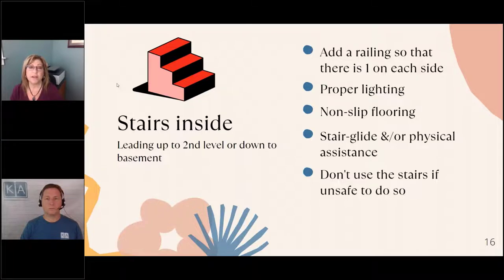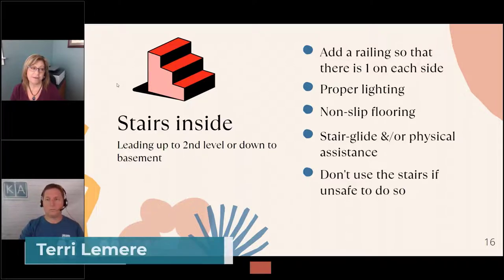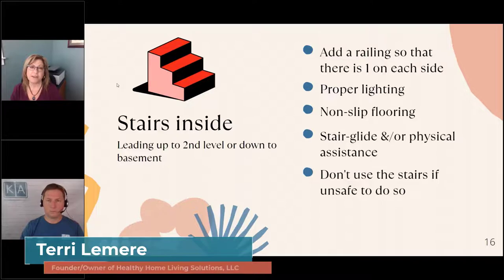Non-slip flooring. Many people have rugs on their stairs, and if that rug has been there for years and years, it can get worn down and really slippery. So pay attention to that. If it's slippery, definitely make a change. It's worth it. It's worth the investment.